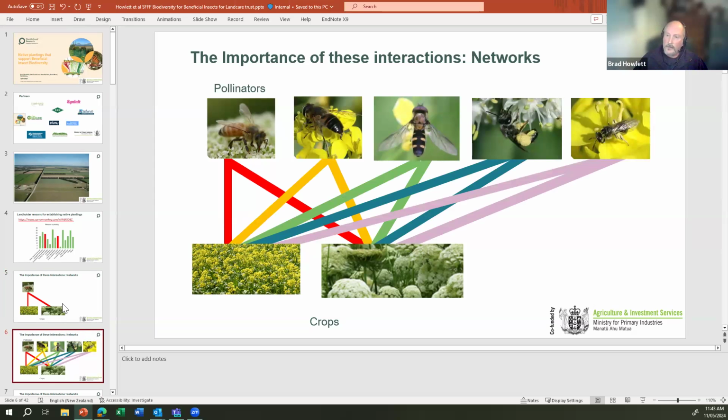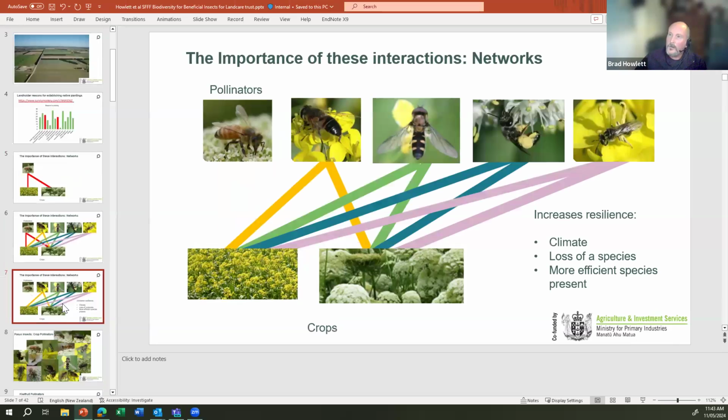However, a range of other insects will pollinate crops. So we've got various flies and bee species that can contribute pollination to these crops. So if you lose the honeybee, for example, out of the crop, you've got all of these other insects that contribute to the pollination. Some of these pollinators will be active at times when honeybees aren't. They prefer the cloudy, cool conditions. So by promoting these other insects to get that diversity up, it increases overall resilience.